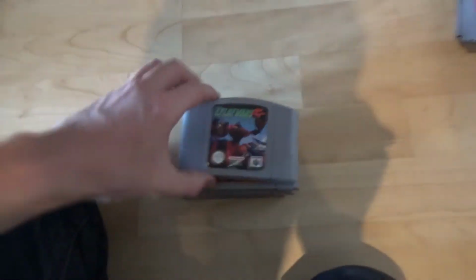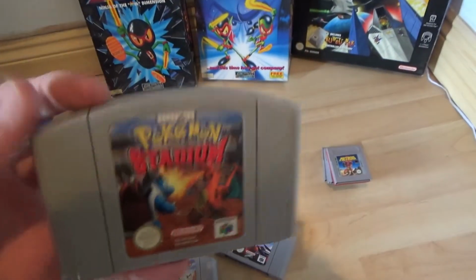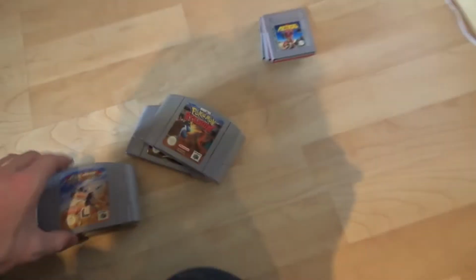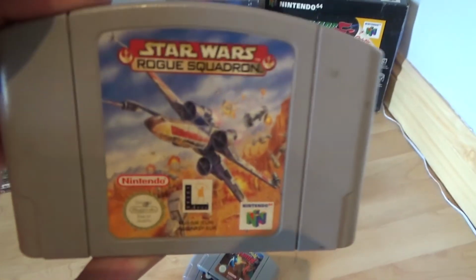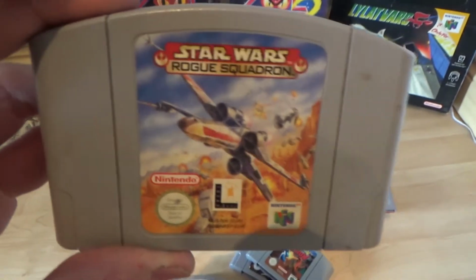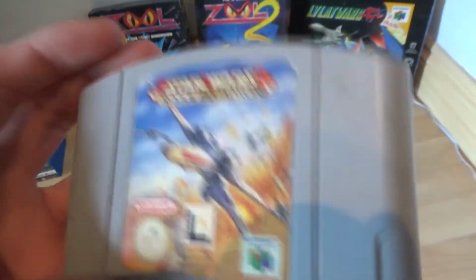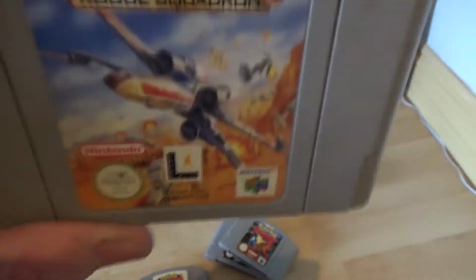Let's look at the N64 cart only. Violet Wars, which, you know, should really be in there. Pokemon Stadium. Don't have the box to this. This was one I bought when I first got the N64. Rogue Squadron. I have the box to this somewhere and I can't find it, and it's really bugging me. I have the box and everything. Where did I put it though?